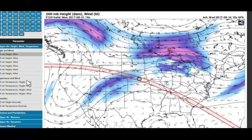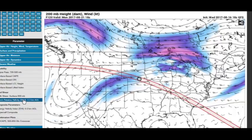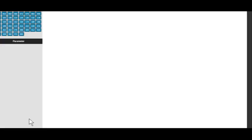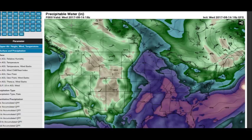Now the next thing I want to look at is moisture. Let's start out by looking at the precipitable water. Weather Service forecasters are looking at these patterns here. That's one thing they're going to go straight to and look at. There's the precipitable water right there. For eclipse time, give me a second. I got to get this up to eclipse time. This is not the one we want to be looking at.